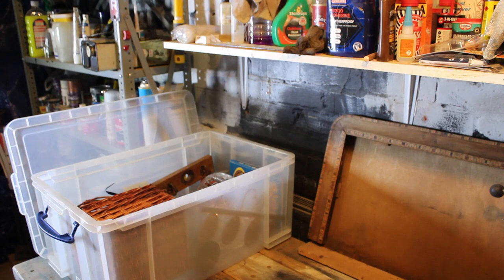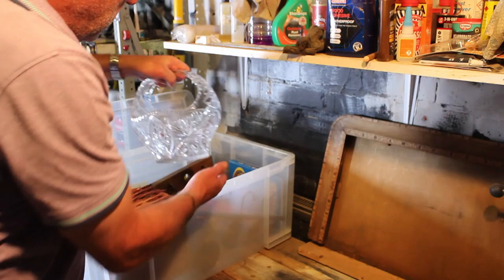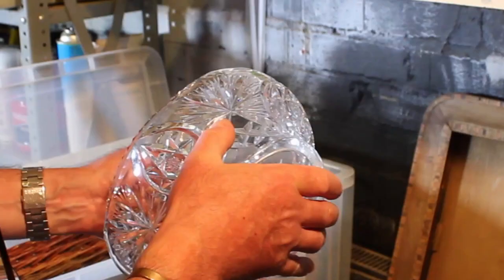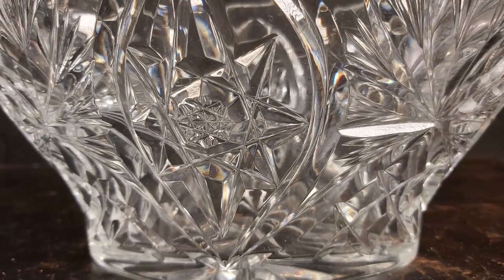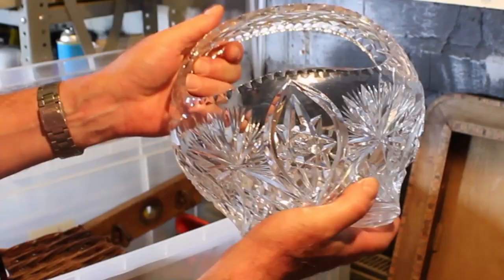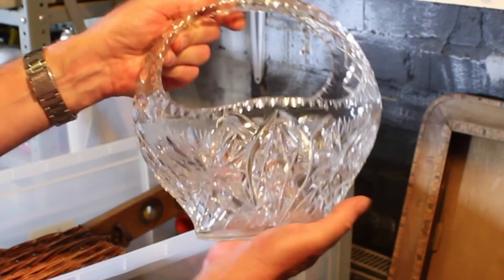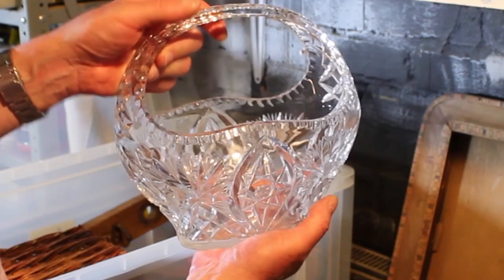Next out, and amazingly still in one piece, we have a crystal rose bowl or flower basket. I think this is pressed. I don't think this is cut lead crystal. So on that basis, with no maker's mark on the bottom and without a little bit more research, I would probably list this for as little as £10 to £15 on eBay and take an offer on it.